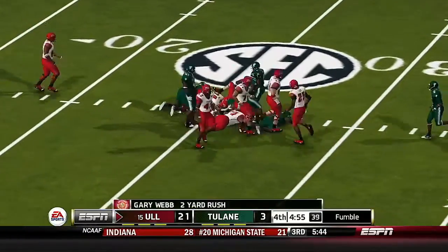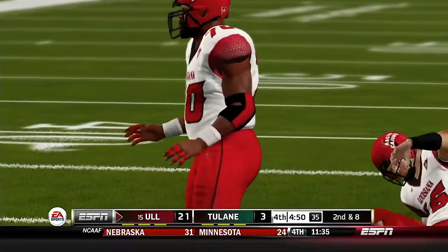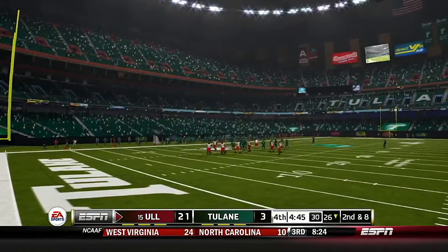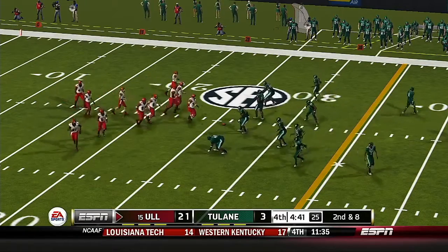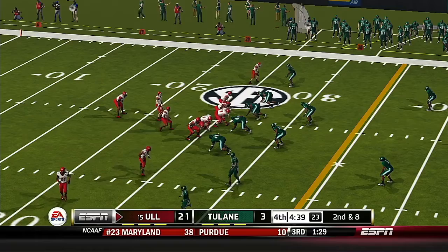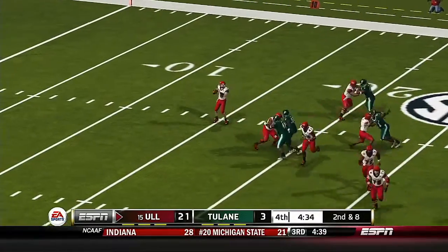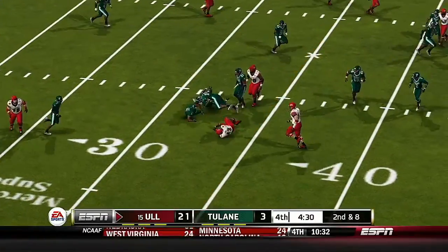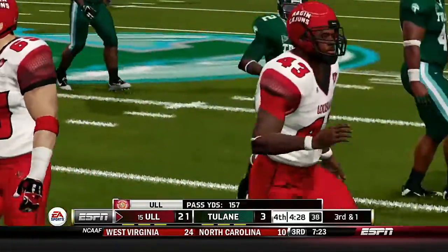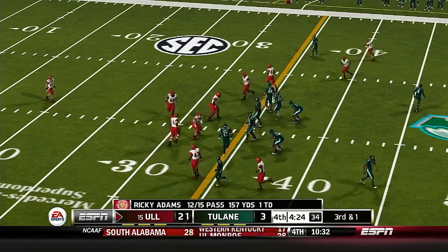He lost the ball, and it's picked up by one of the linemen. From their own 26-yard line, it's second down. Zips it to the back. Tackle made at the 33-yard line. That's a gain of 7 on the play. That'll make it 31.